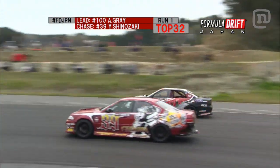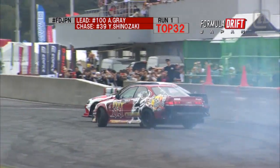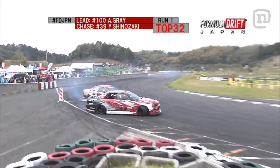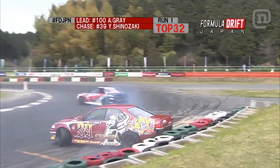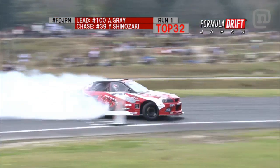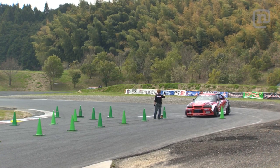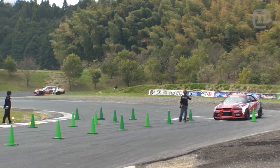Here we go, next battle now. Similar looking cars, Andrew Gray leading. Yoshiaki Shinozaki following. There we go, big body battle. Spin from Shinozaki in the following position. Well, there's definitely a reason why Andrew Gray is your defending Formula Drift Japan champion, and it's for lead runs like that. So we do have confirmation. Unfortunately, Mad Mike is out.